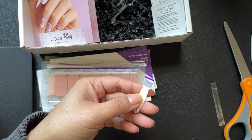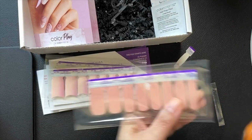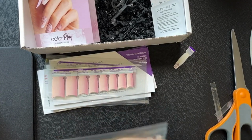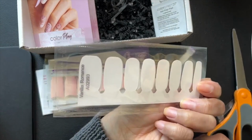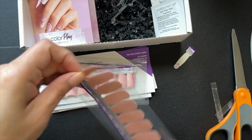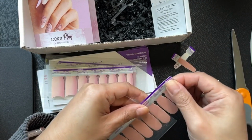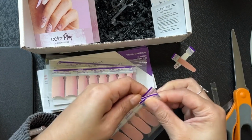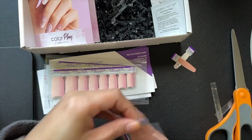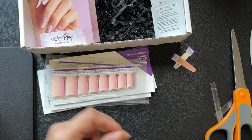All right, so this is Laced in Love. I'm gonna wait. Sorry, I should put something on first. Let's look at this nude vanilla. What they call it? Vanilla Romance. It was very pretty on the model. It's a very pretty neutral. Has very shimmery glitter. It's very subtle. This is definitely a soft, subtle palette.